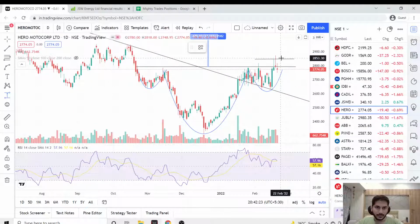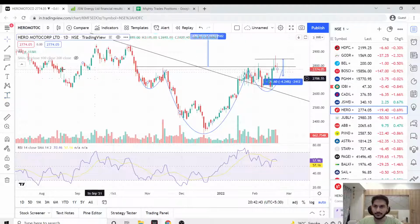However, if we take the trade above this line, then if we were to come up with an appropriate stop loss, I would keep my stop loss extremely tight in this case. I would not want to risk anything more than 5% because the target is also very small. So 2699 looks like a decent stop loss.